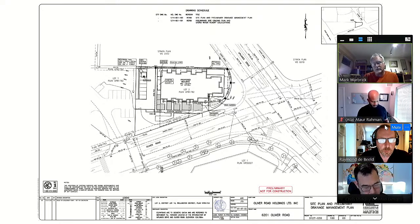Given the fact that the surface parking is grassed and the remainder of the parking is underground, we don't have to treat the parking lot runoff outside. There will be an oil water separator beneath the building for the stuff that comes off the inside parking, but the surface parking outside is going through grass and growing medium, so it'll be filtered before it gets into the storm system. So that's pretty much it for our end.